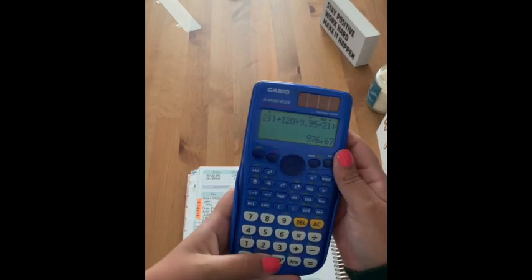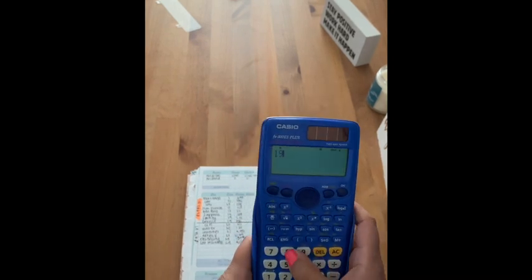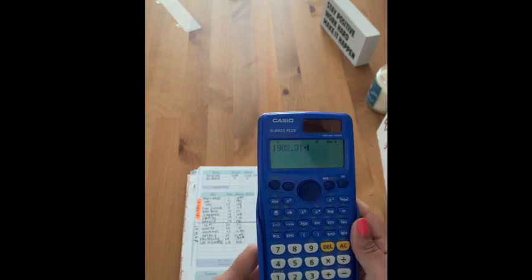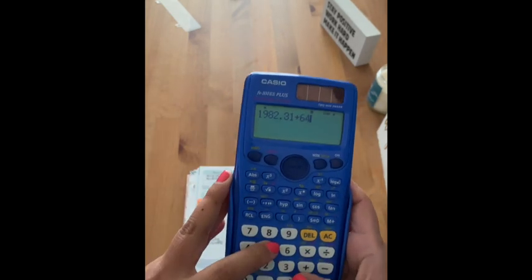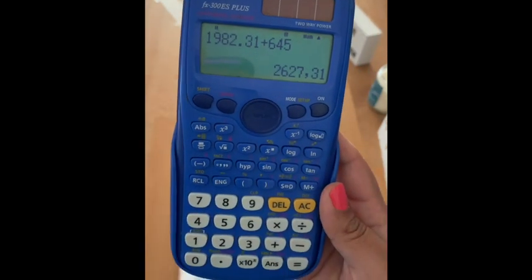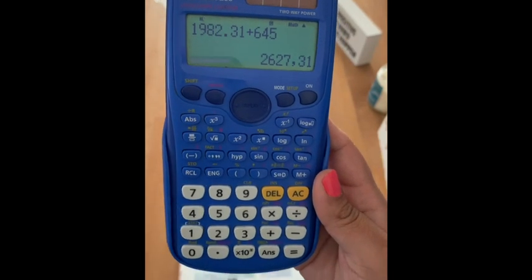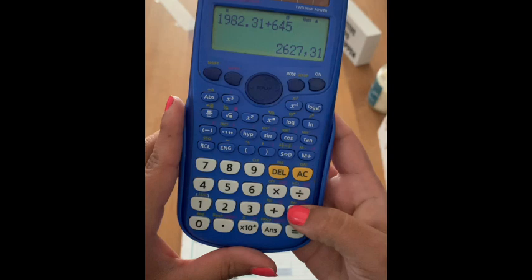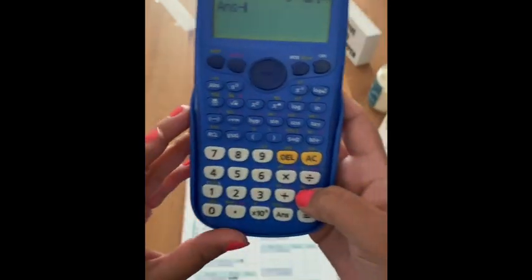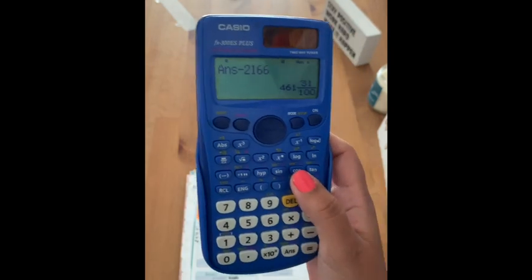So in reality, let me add it all up. Okay, it is 1,982 and 31 cents plus 645. Should be 2,000. See, it's even a little bit higher, so I'm just gonna have to figure out what to do with my groceries, because I think that's the main thing that it's taken out of there. So 2166. Yep, that's gonna be my groceries.